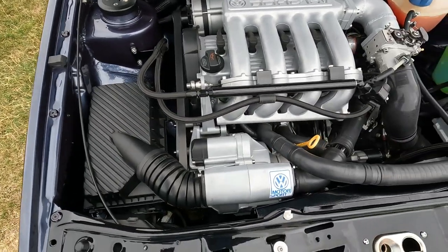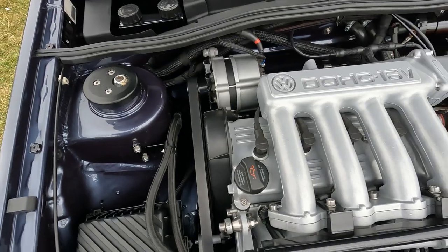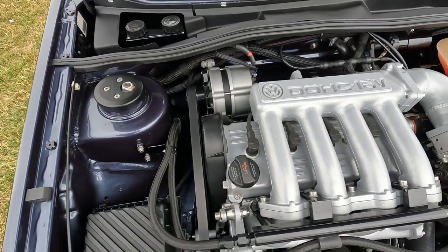Now obviously because the charger's at the front and it's a 16 valve, we've got the alternator at the back, which is how VW Motorsport did it back in the day. Yeah, this is a really nice piece of kit. And yeah, fair play to the guy who put it together.